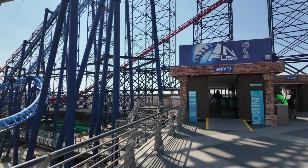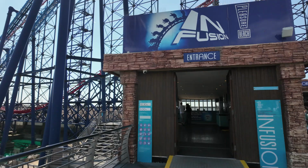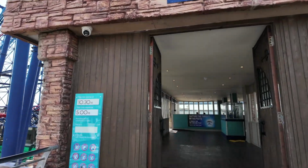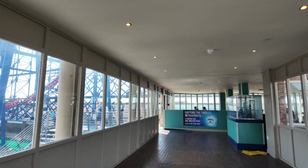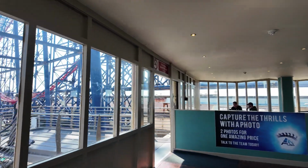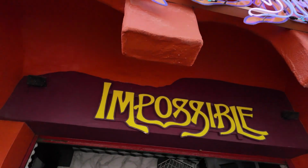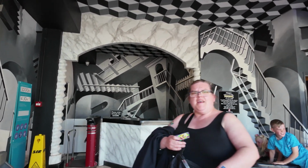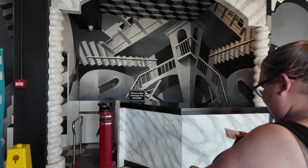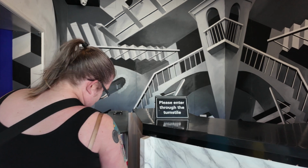Right, we've just done Icon, the nice smooth ride of the park, and we're going straight to Infusion, the worst one. But we can't be skipping out, so we're definitely going and doing it. Right, it's the last day of the day now, Impossible. And we've just got battered and bruised on Infusion, didn't we, Steph? So we definitely need something a bit more relaxing.